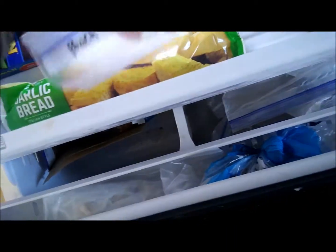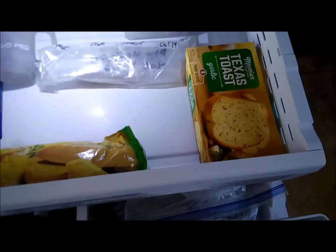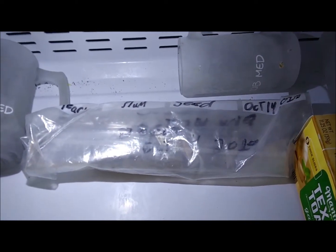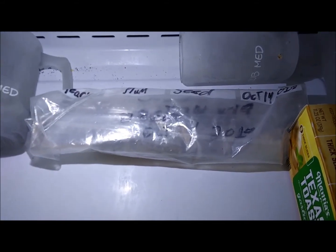Okay, so we're going to stick these in the freezer, and this will mimic the winterization of the seeds. And take them out maybe December, just before Christmas, and thaw them out in the refrigerator for a couple of weeks, and then we'll open up that stone to get the seed, and then we'll plant them. Let's do it.